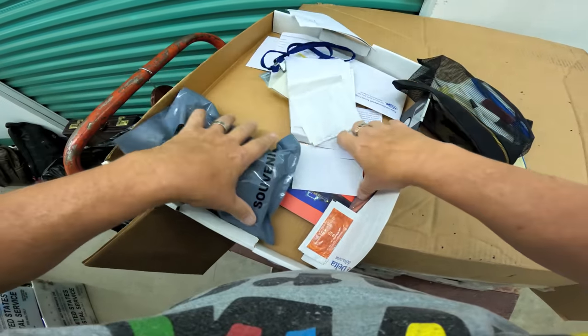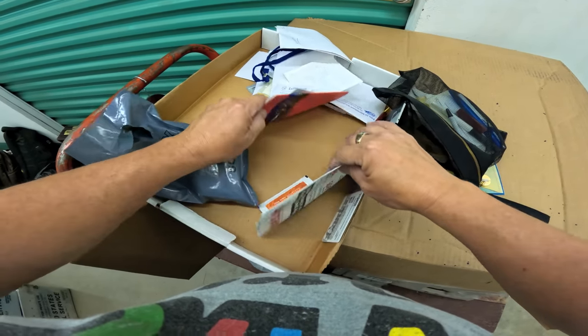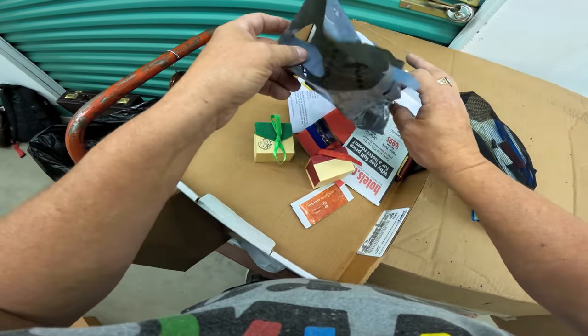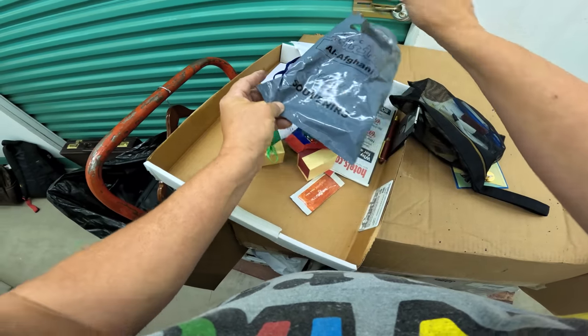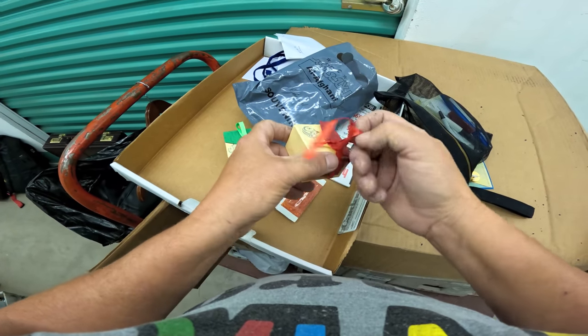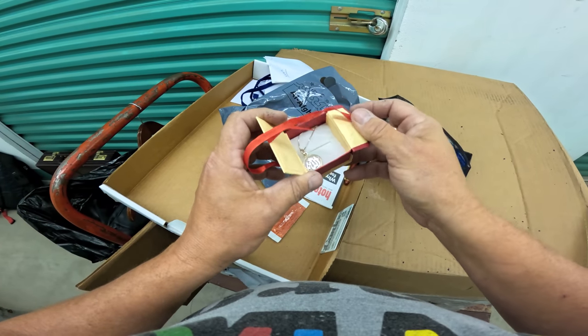Looking for envelopes, see if there's any cash anywhere. It's such a slim chance, but you know what? There's always a chance. Oh, whoa, what's this? Souvenirs. Huh? What kind of souvenirs? Maybe the jewelry kind? Let's see. Stay tuned. Oh, that is the jewelry kind.